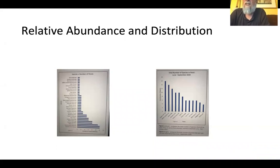I think showing the species at number of ponds. And so we can look at which species did we see at most of the ponds? Which species did we only see at one pond? And then also the relative abundance of different species. And so these are all things that we can generate with our data. And the next slide.